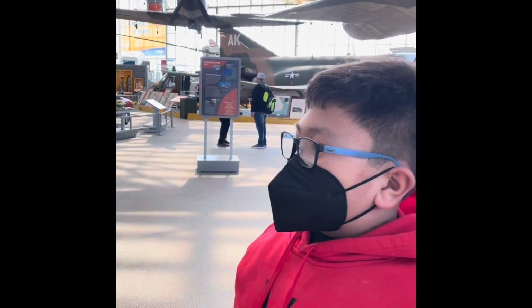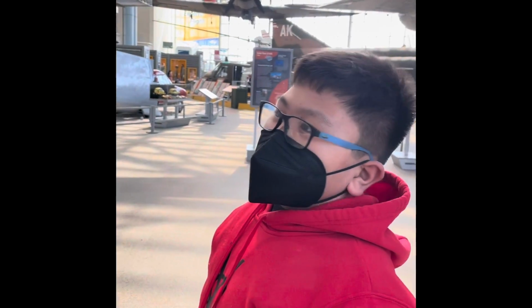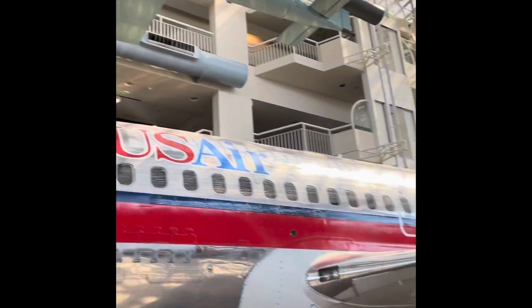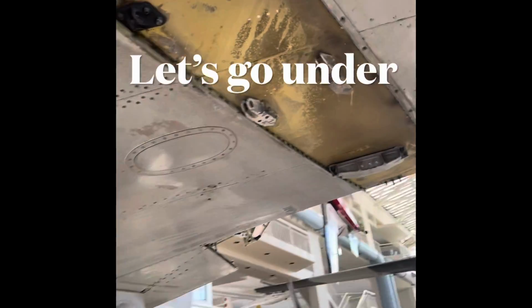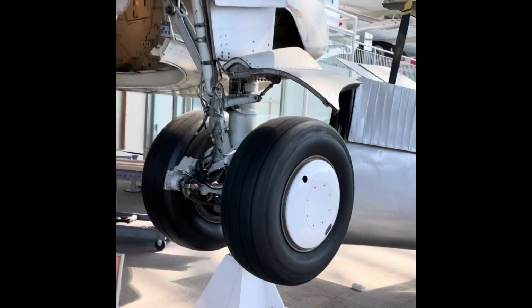So the 737, some 737 300 or 200 model. I'm pretty sure that it's a 200. I'm standing underneath the wing right now, so this spot above me right here, I'm pretty sure this is where the engine is. And then right behind me over here is the main landing gear.